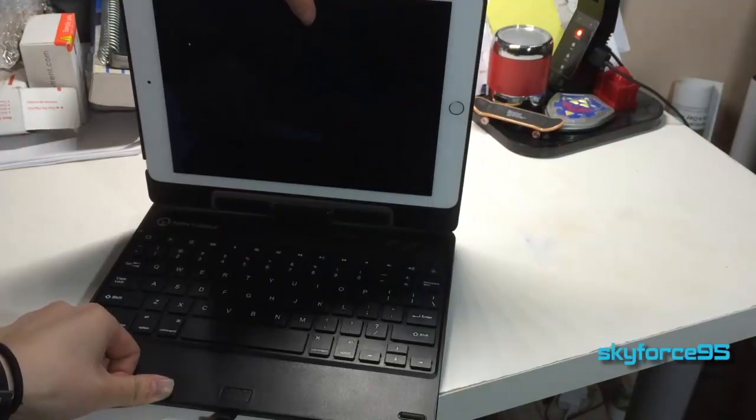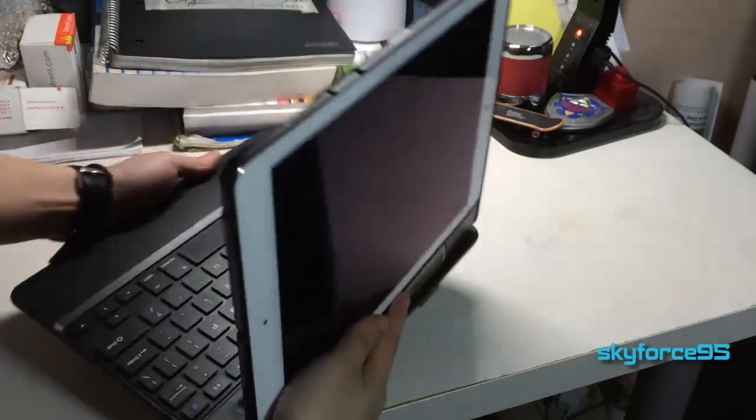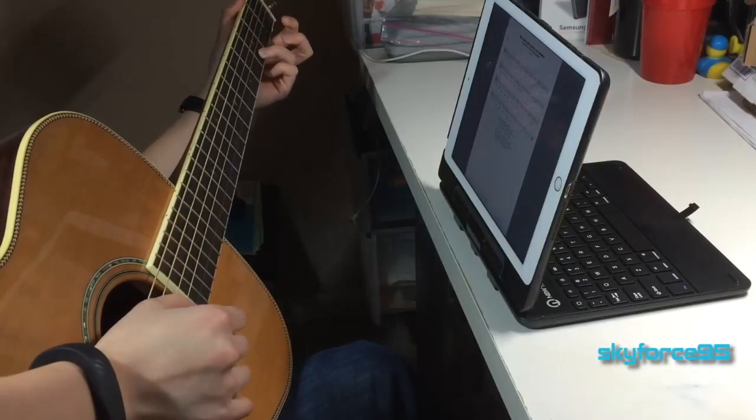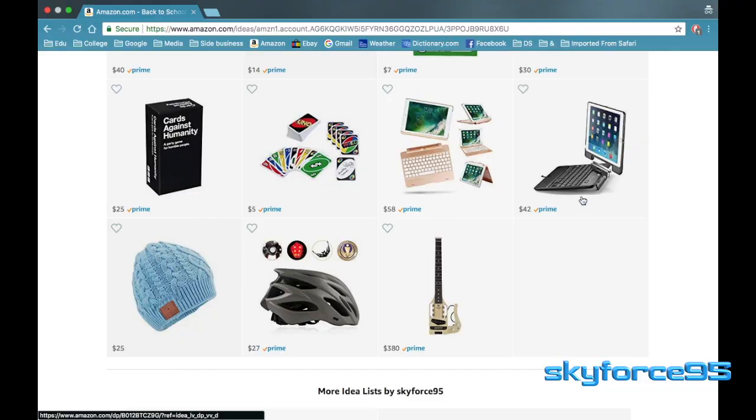And then this one I really like because of the swivel design, so that way I can easily swivel it to the other side if I want to do some kind of presentation or something. So this has more angle options. That's why I really like this one. And then this one doesn't have backlighting, which is why it's a little bit cheaper. So it depends on what you guys want.